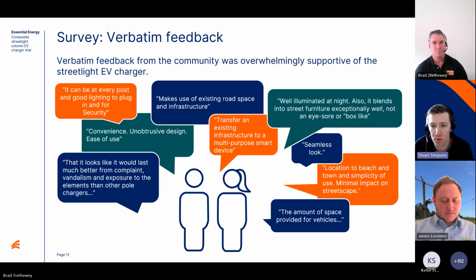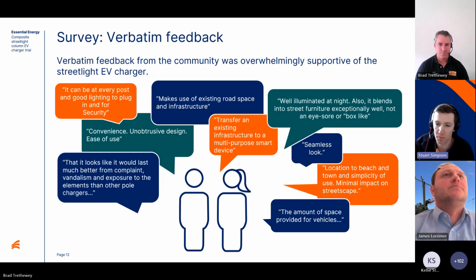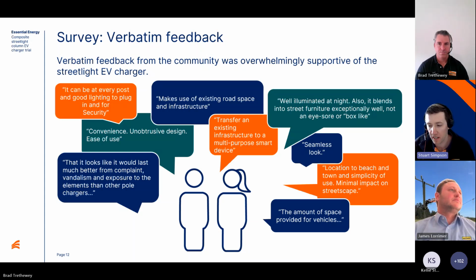One of the questions we had was what time of day you would use this. We had varying responses around the 24-hour period of a day, which showed that it catered to people coming into town, people wanting to park overnight, people commuting to work, people traveling through, or people going to the beach. So there were plenty of different use cases for it and a really good outcome.